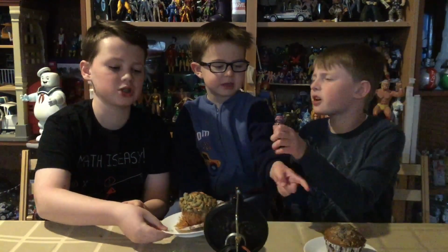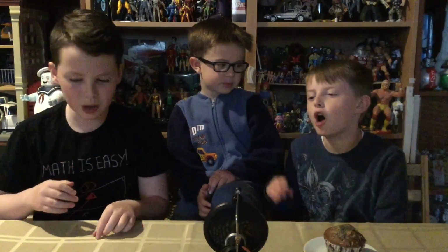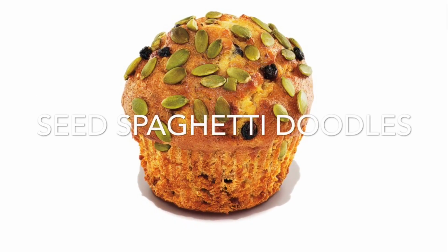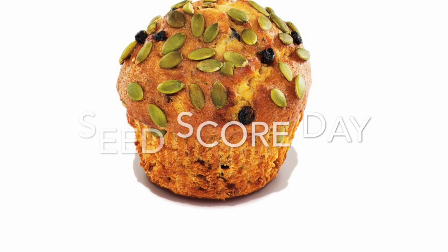Blueberry. No, that's definitely not raisin. Blueberry, definitely. No, that's like a raisin. I think that one's definitely more health conscious. There's a hint of coffee-ness. What is it called, though? What do you think it's called? Seed spaghetti doodles. No, I feel like they would do like... Seed spaghetti doodles. I think that's pumpkin seed.